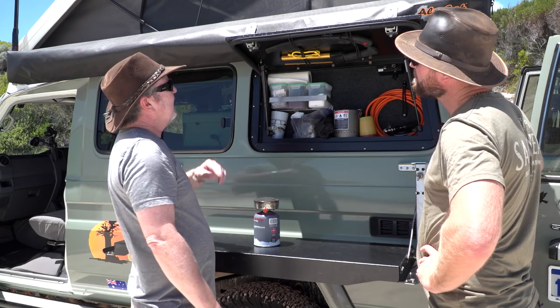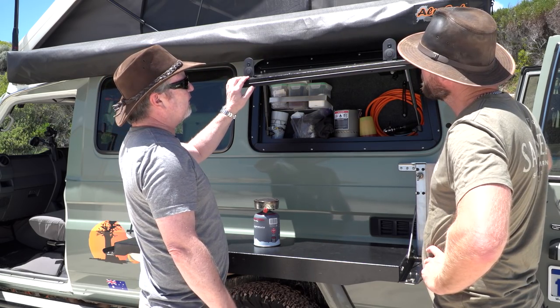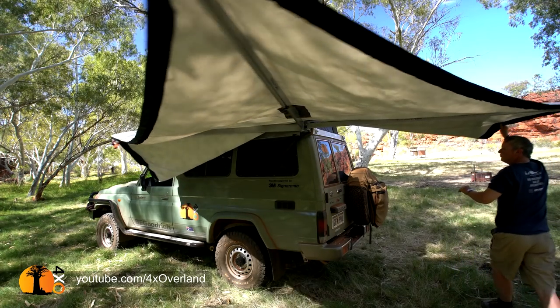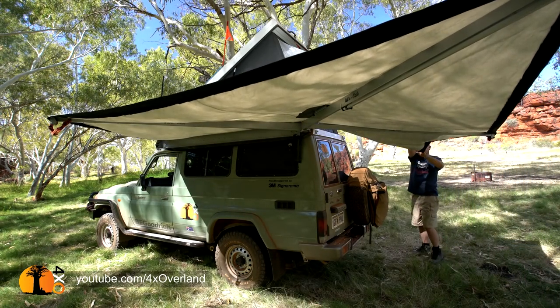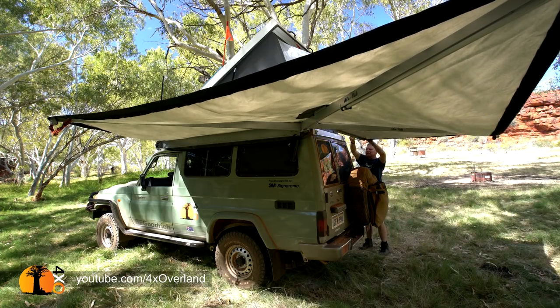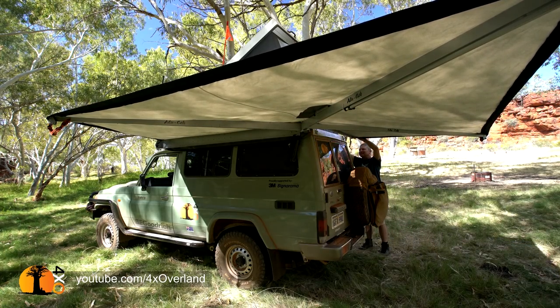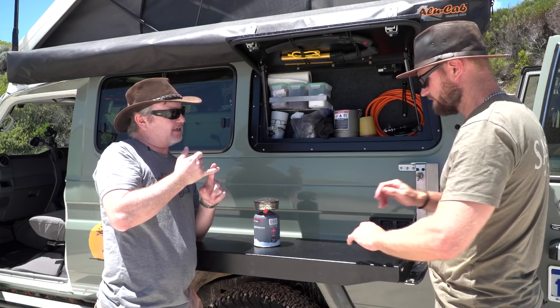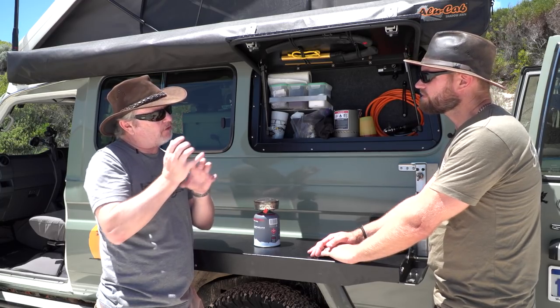The Alucab Shadow Awning. It's a good product. I would prefer it if it was just a tad lighter, because particularly with a troop carrier, it's quite a top-heavy vehicle. And you've got the tent on top as well. The Hercules conversion is an extra 80 kilograms, calculating what we take off and what we add.